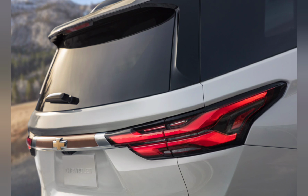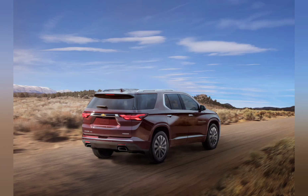So it says here, with this refreshed Traverse, Chevy will have one of the freshest SUV lineups in the market, said Steve Medeiros, Vice President of Chevrolet Marketing. But it's more than just looks. Traverse already offers a long list of safety features, and will now offer more standard safety features across all trims.